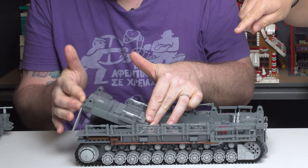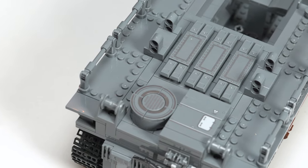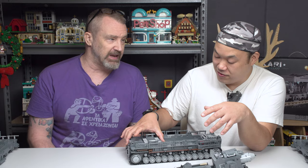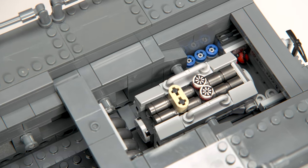Okay. So Sean just found a secret. Aha. So yeah, a lot of little cool details, more prints along the top. The hatch is there and there's a little, I don't know what that is. I would assume that's the ventilation. Ventilation for the engine. So you take this out here. Yes. There's the engine. Yay.